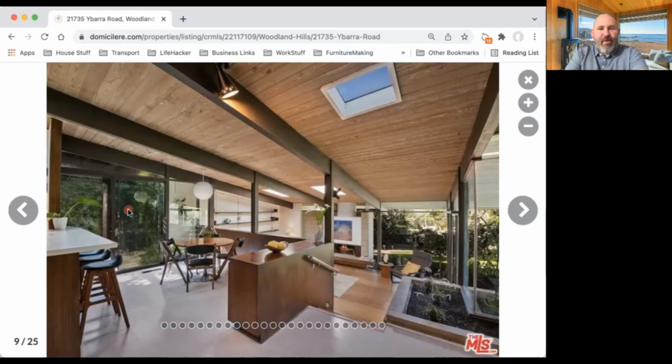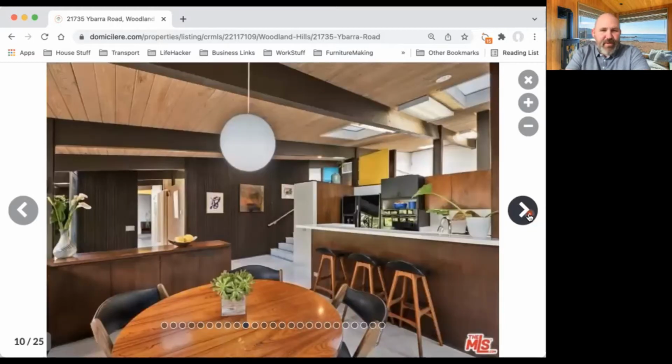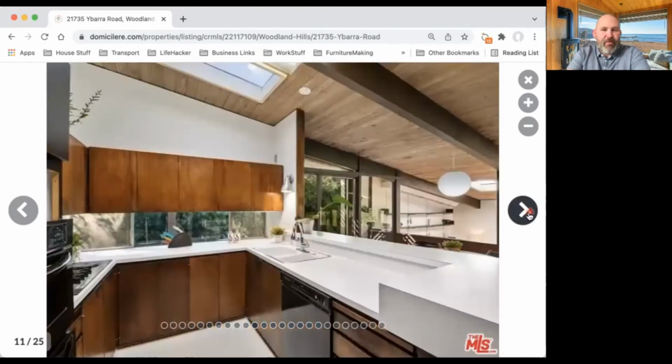This looks very close to what A. Quincy Jones's original design intentions would have been for a house like this. Really a cool open design in an era when homes weren't really that open, 1961.